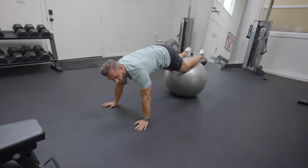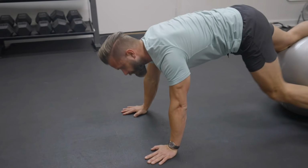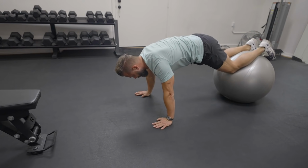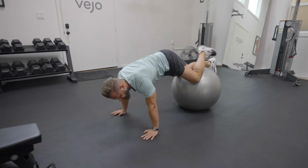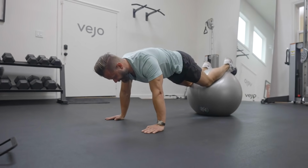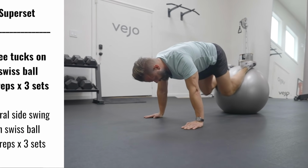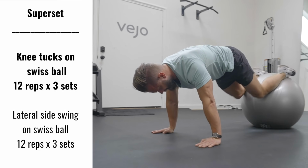So make sure that your arms are underneath your shoulders. You don't want to come up too high. Place your foot on the ball. The further in you come, the easier it gets. The further back, the harder it gets. So please adapt accordingly. From here, I'm doing knee tuck all the way out to a straight leg. Up.